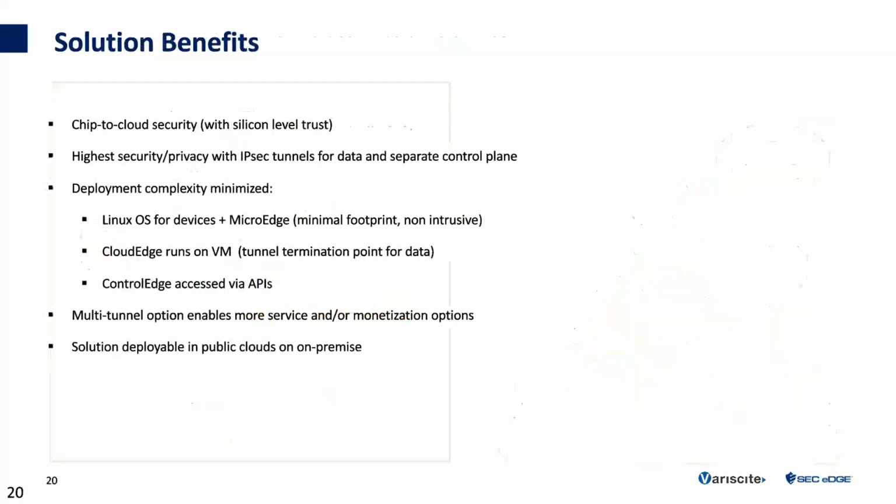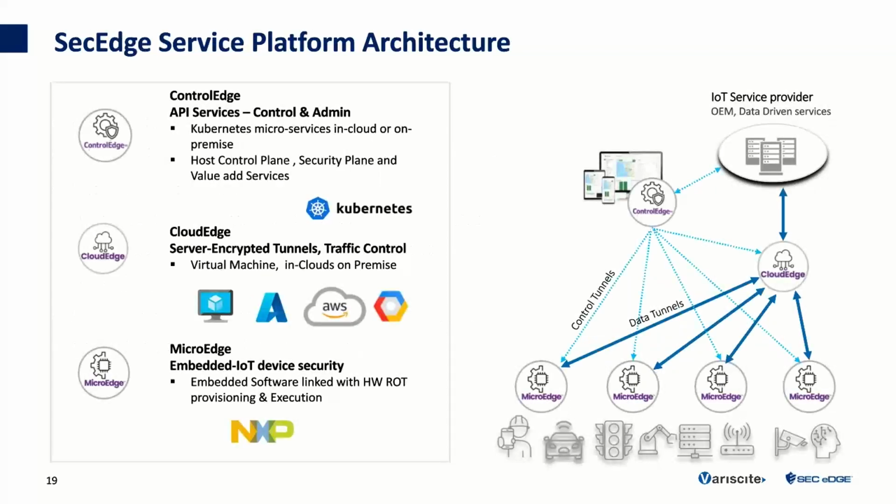One major important capability of the IPsec tunnels is that not only does it provide a very high level of security, always encrypted from the device to the cloud, but for devices and applications, the security of this communication is automatically enforced. So it is kind of secure by default, if you will. So that's one very important property of this architecture.